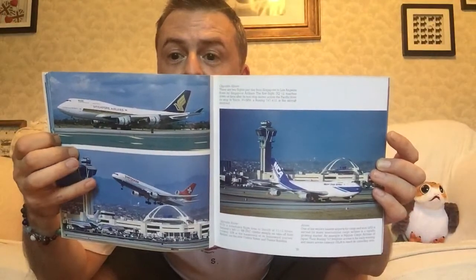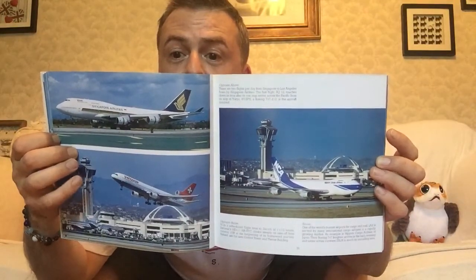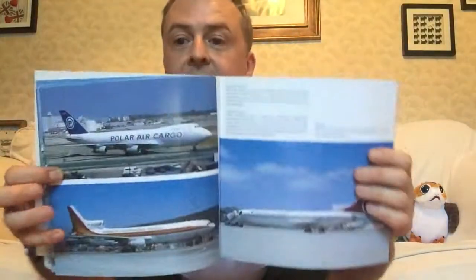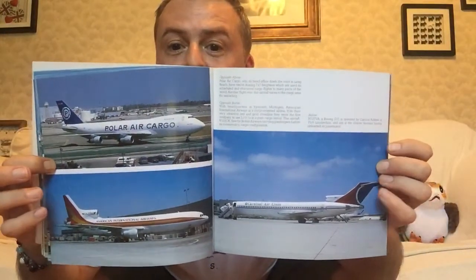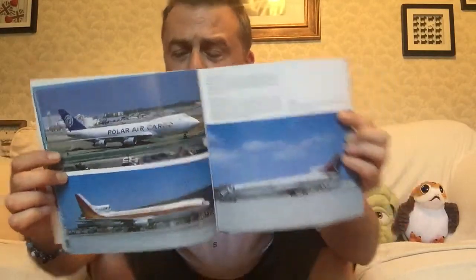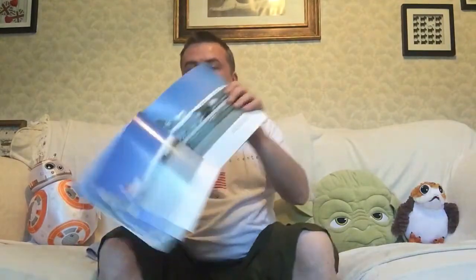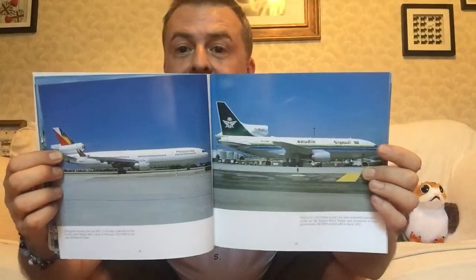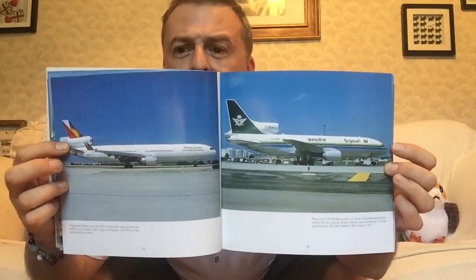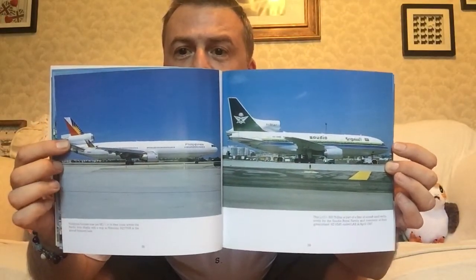Singapore 747, Swiss MD-11, and a Nippon Cargo Airlines 747 there. TriStar, love that plane. 727 Carnival, and there's Polar Air Cargo, which I'm not sure if they're still around. They might have got bought out by Atlas or someone. A Saudi TriStar, they have loads of these, but I think this one was probably a government plane. And there is a Philippines MD-11.